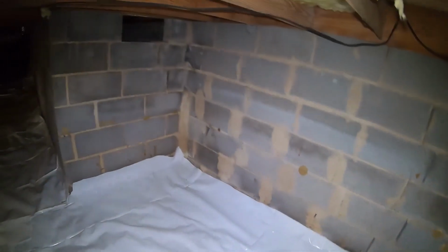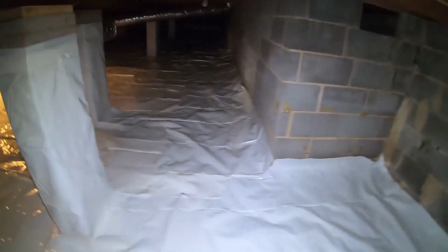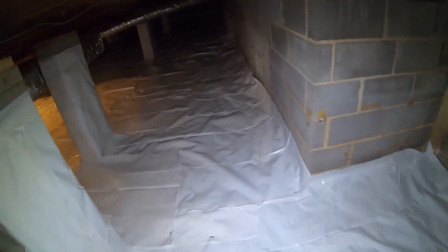We did terminate the liner at the edge of the drain so that water that's bleeding in through the wall can make it into the drain. So we're not being counterproductive here and working against ourselves.